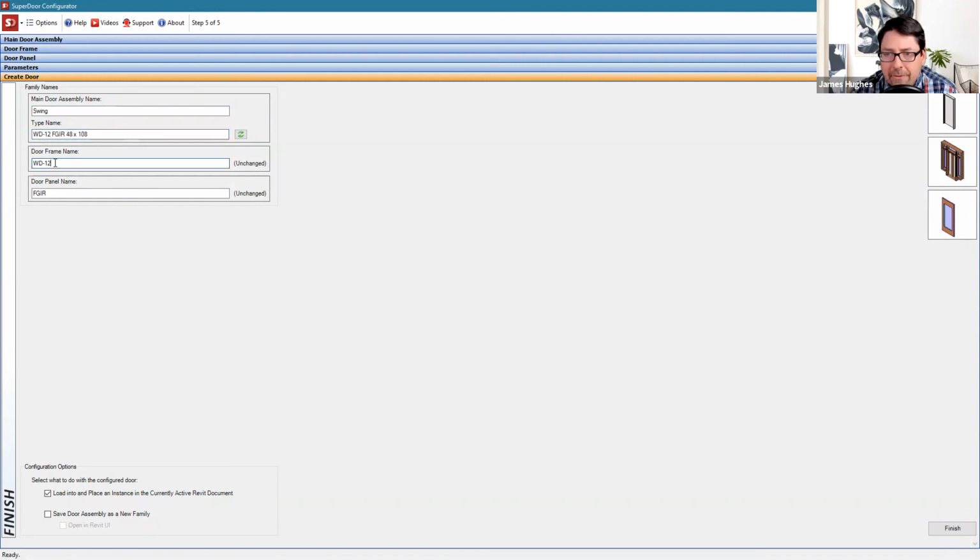It's going to name it first with the type of material for the frame and the frame name, which this one is a type 12 for it. And then it goes to the door panel name. It's basically using the abbreviations for each of the components that are within this. If you've made some changes, you can refresh that as well. You can also save this out.